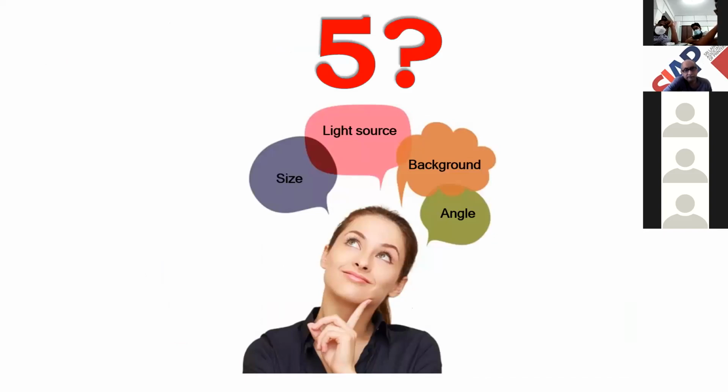What is the fifth one? This is a question for you all. I spoke about the fourth. What is the fifth one? The substrate. Or the observer. Yes, the observer can of course also be a reason. Your eye can also be influential on this. But it's the substrate, the substrate of the printing material.